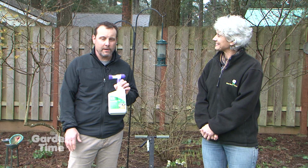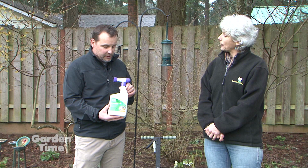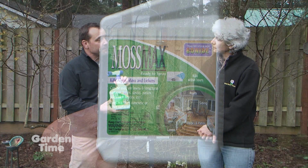There's one guarantee here in the Northwest: we grow moss literally everywhere. Lawns, flower beds, the roof, the deck, the back patio. So we've got a number of products that can be used safely. The first one in my hand, and I'd like to stress safely, if you take a close look at that tan shoulder on the front of the label, that is a way that we do some color coding in our products, and that signifies that it's a natural product. This is potassium salts of fatty acids.